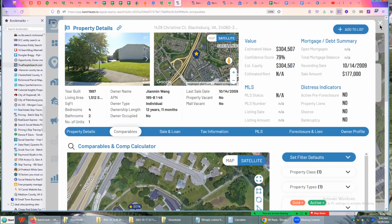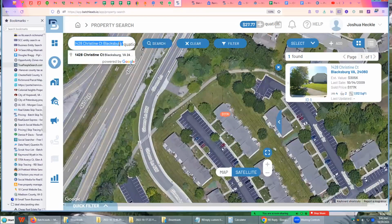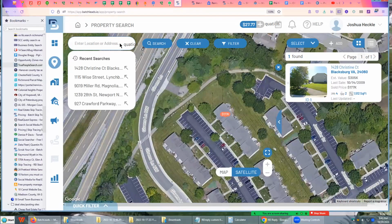So, can you give me another single family that we can comp real quick? Yeah, that's on the chat.